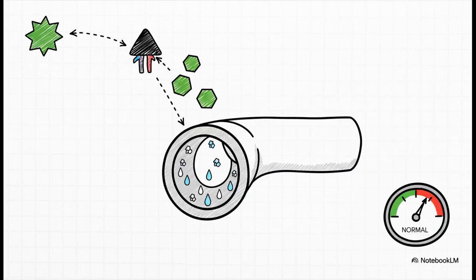But angiotensin has another trick up its sleeve. It also sends a signal to your adrenal glands, telling them to release a second hormone, called aldosterone. Aldosterone's job is to tell the kidneys, hey, hold on to more salt. And you know the rule. Wherever salt goes, water follows. This increases the amount of fluid in your blood, which also helps raise your blood pressure. It's this beautiful, self-correcting feedback loop.